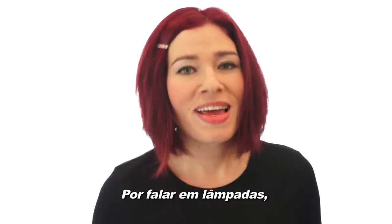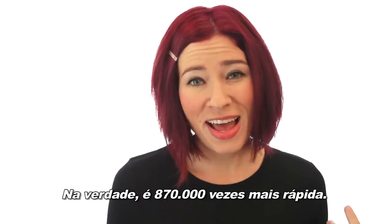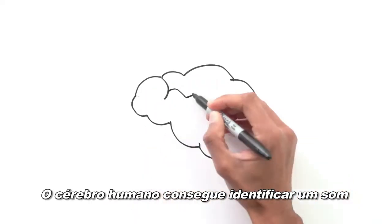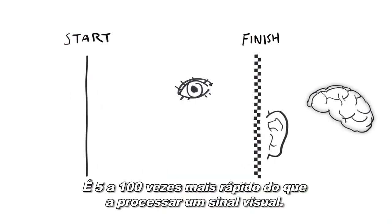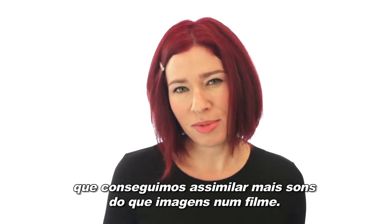Speaking of light bulbs, everyone knows the speed of light is faster than the speed of sound, right? In fact, 870,000 times faster. But once it enters your brain, it's a different story. The human brain can identify a sound and where it's coming from in under 50 milliseconds. That's 5 to 100 times faster than it takes you to process a visual signal. All that speed means you can actually absorb more sounds than images in a movie.